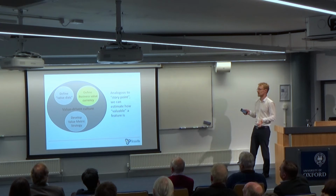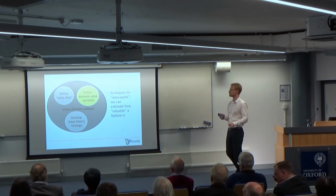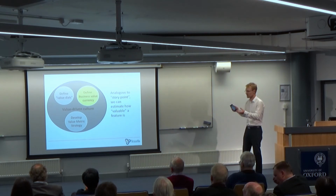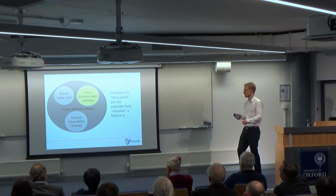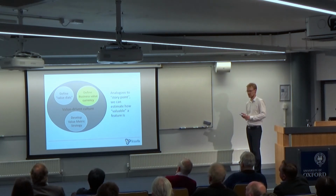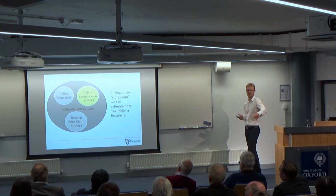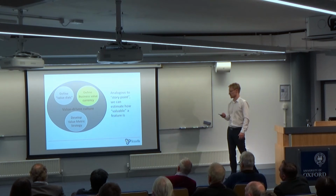Then we need some kind of currency, some kind of measurement unit, right? Story points is what is used in Agile for estimating the effort required to build something. We could think about estimating this value as well. We think this is going to give us that much benefit.